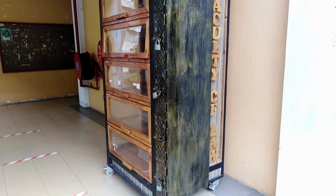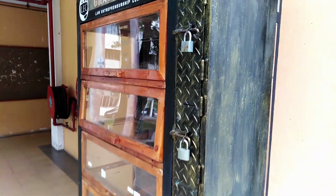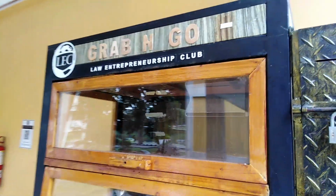Oh, I almost forgot to show you guys this part of the faculty. There's a lot of gazebos, and students will sit here, eat their lunch, and do their assignments or quizzes or any tutorials here before entering class. So it's kind of a little bit breezy. You can even charge your laptop. There are plugs on the pillars. These are the gazebos.